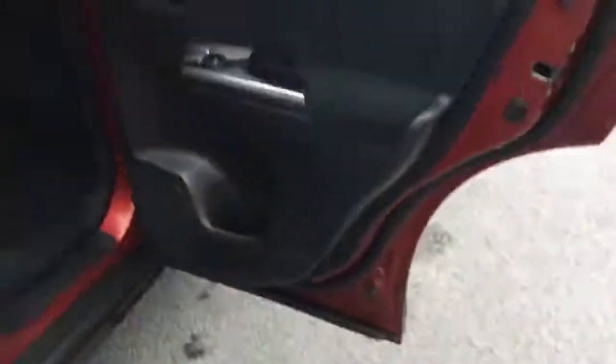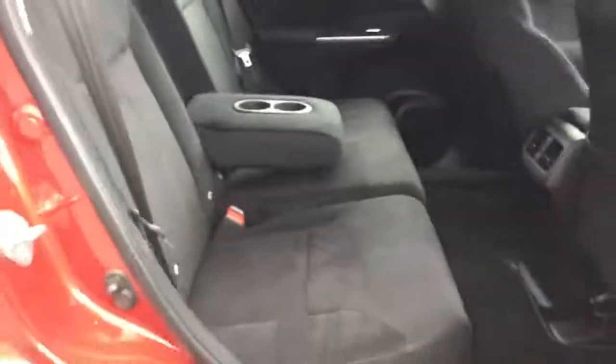Doors open at a right angle. Door cards in nice condition. Seats and floor all quite good. Rear ventilation, 3-point safety belts, 3 head restraints, armrest in the centre, ISOFIX points all the way across.